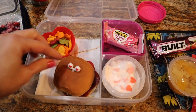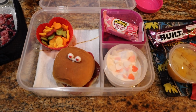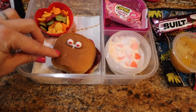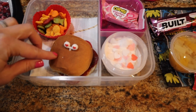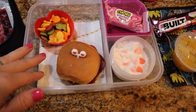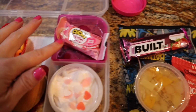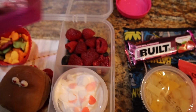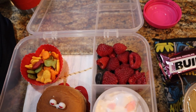For lunch, I totally forgot to put the little pick on Waylon's when showing you guys, but I went back and put it in there. These are just little heart eye picks. How cute. He does have turkey pepperoni on his sandwich, cheese, and Classico pasta sauce. He's got the same goldfish, the same little granola bar, and same exact yogurt. He's obsessed with yogurt. However, he likes apples a little bit. He's not a huge fan.